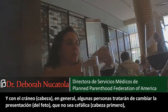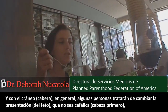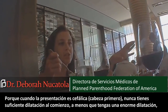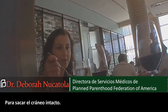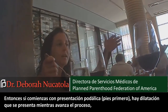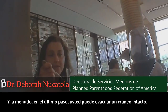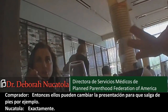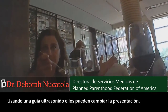And with the calvarium, in general, some people will actually try to change the presentation so that it's not a vertex. Because when it's a vertex presentation, you never have enough dilation at the beginning of the case unless you have a real huge amount of dilation to deliver an intact calvarium. So if you start from the breech presentation, there's dilation that happens as the case goes on, and often at the end you can evacuate an intact calvarium. So there are certainly steps that can be taken. So they can convert to breech, for example, at the start? Exactly. Under ultrasound guidance, they can just change the presentation.